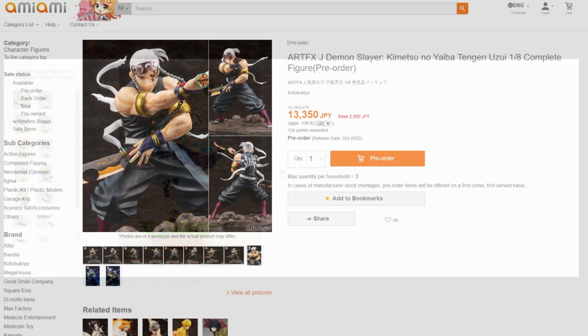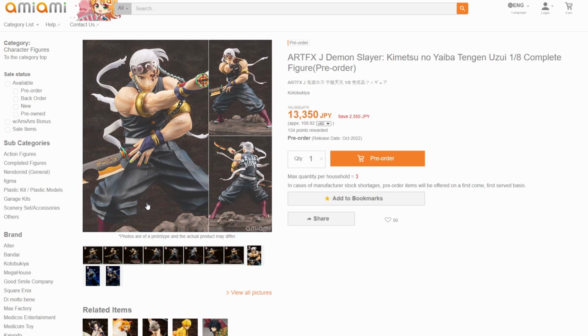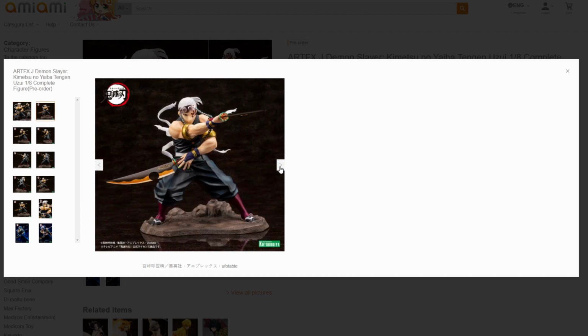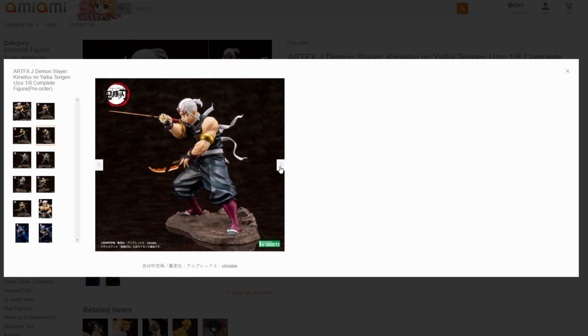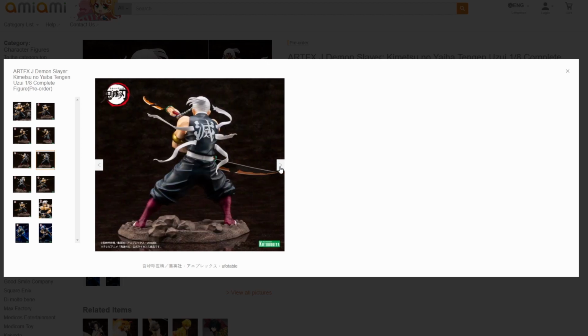I believe this is the last Kotobukiya figure I pulled up today, Tengen Uzui from Demon Slayer. I don't really like this one. His face just looks wrong. This seems to be a somewhat common trend for Uzui figures, unfortunately. But yeah, it needs more energy. The pose would work better if Uzui was more into what he was fighting, but this only somewhat determined look isn't really doing it for me.